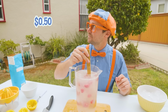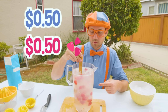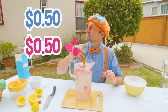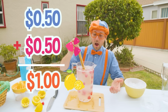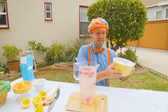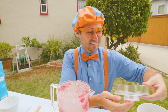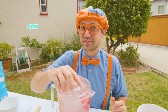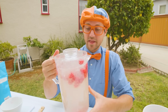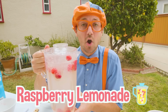So earlier it was 50 cents, and these raspberries cost me 50 cents from the grocery store. So 50 cents plus 50 cents is $1. Wow, this whole pitcher cost us $1. All right, let's put in some ice to chill it down so then we can go and sell it. The ice was free because our friend also has a freezer full of ice. So now that we have nice cold raspberry lemonade, we can go and sell it.